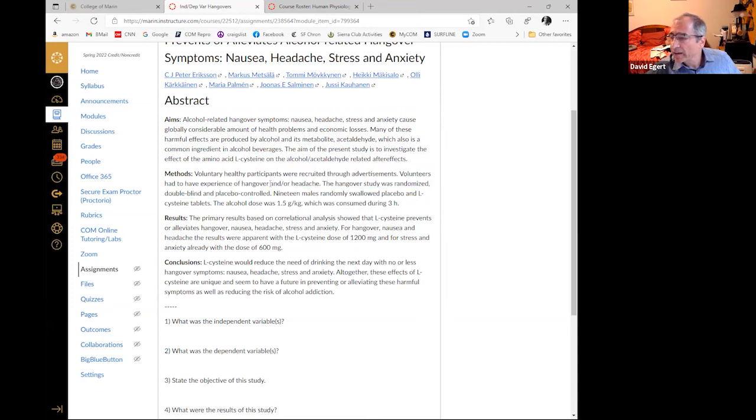They had a double-blind placebo-controlled design. Placebo means they're just basically given a sugar tablet versus the actual L-cysteine. So that way they can compare, and we'll talk more about double blind experimental design later. For right now, if you don't know the details of double blind, don't worry. Just know that it's a way of controlling for placebo effects.